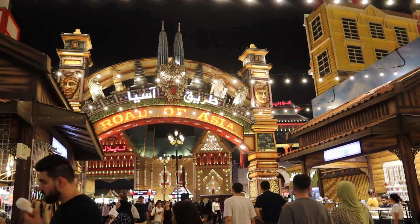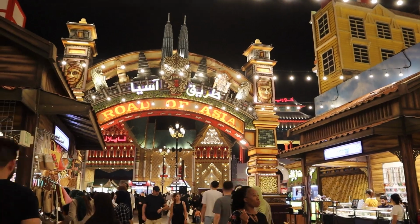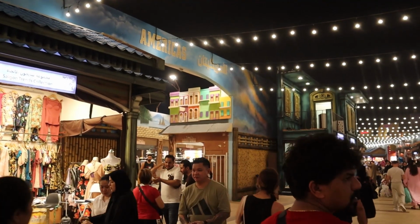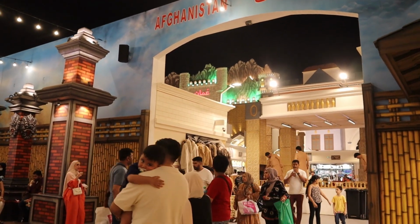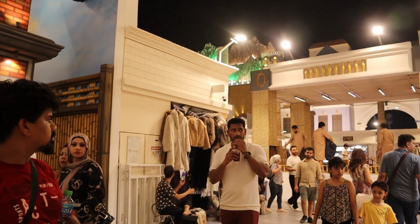This is the road to Asia. It's the corridor between pavilions in the backside. You see Americas, this is the backside of Americas and Afghanistan. So, let's go to Afghanistan.